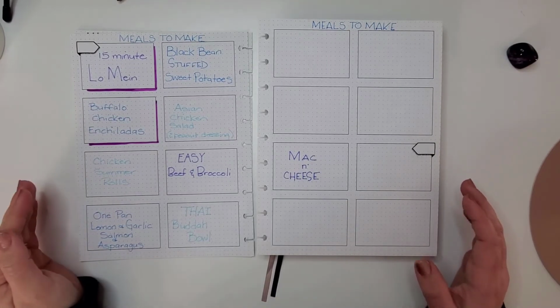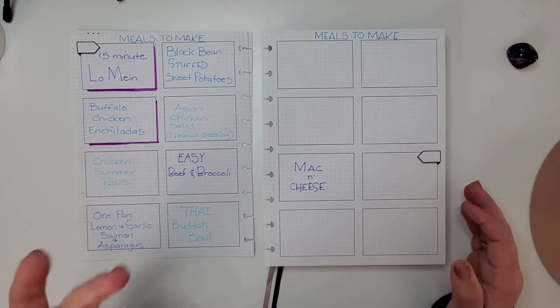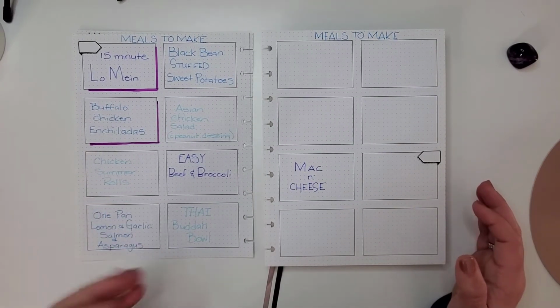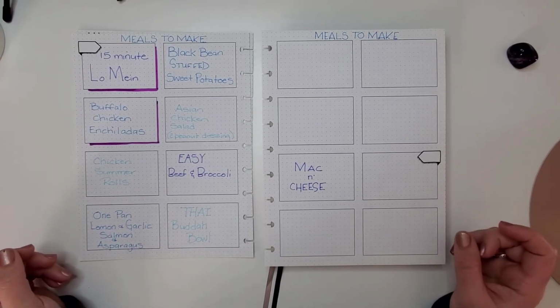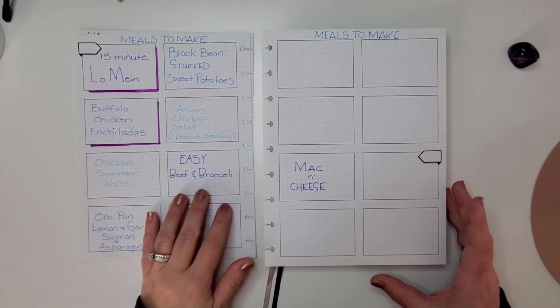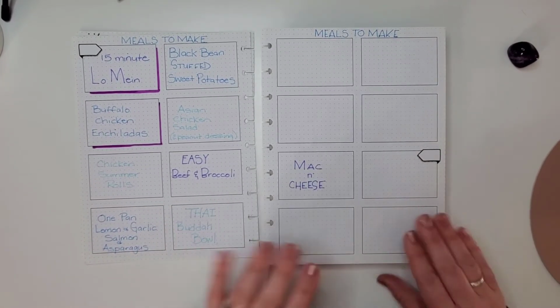Obviously, I would keep the things that work for your family, but this is nice to just try something new, and who knows, you may love it and it might get added to your meal routine. So this is something that I'm going to start with as well.